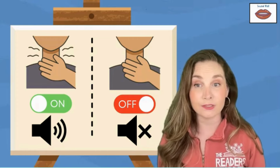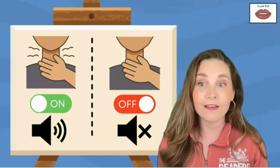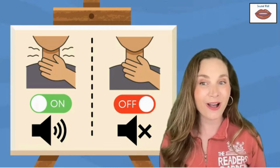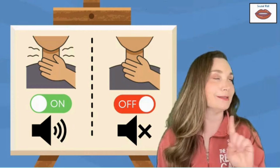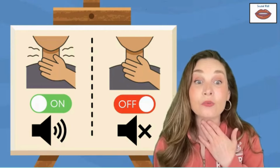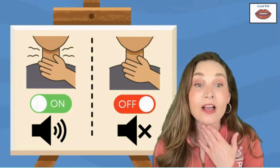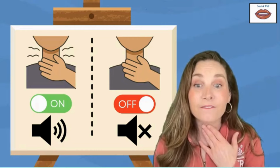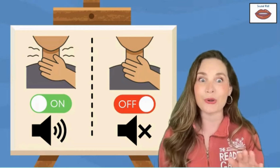When we say these sounds like ah, our voice is vibrating and our voices are on. Now, if the sound doesn't vibrate, if we don't feel that buzz in our throat, then we say our voice is off. For example, with the sound s or sh, there's no vibration.